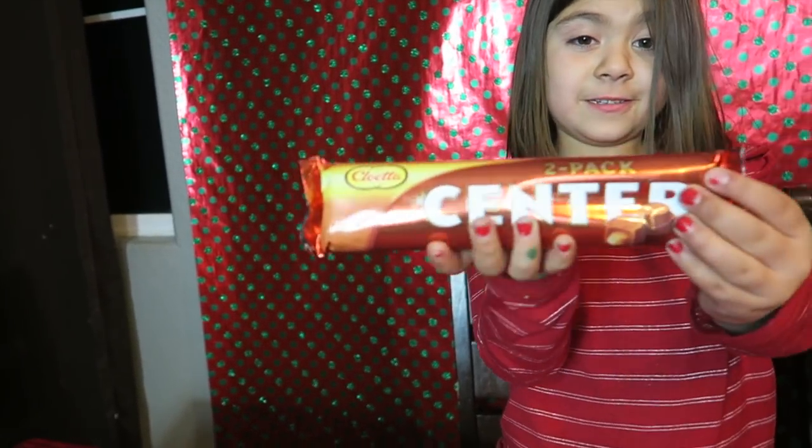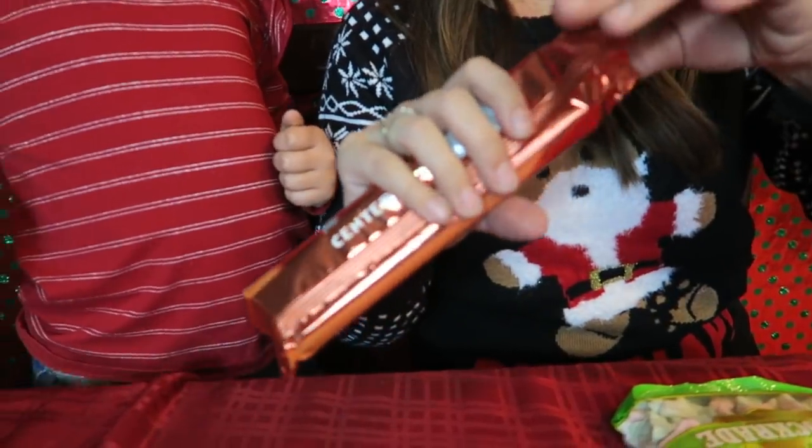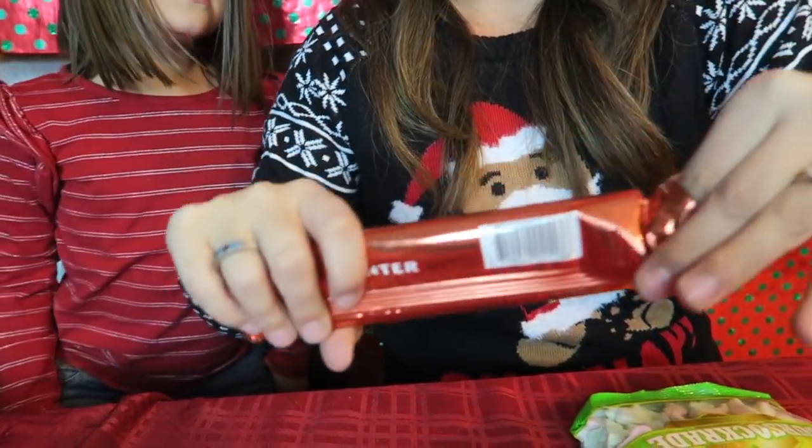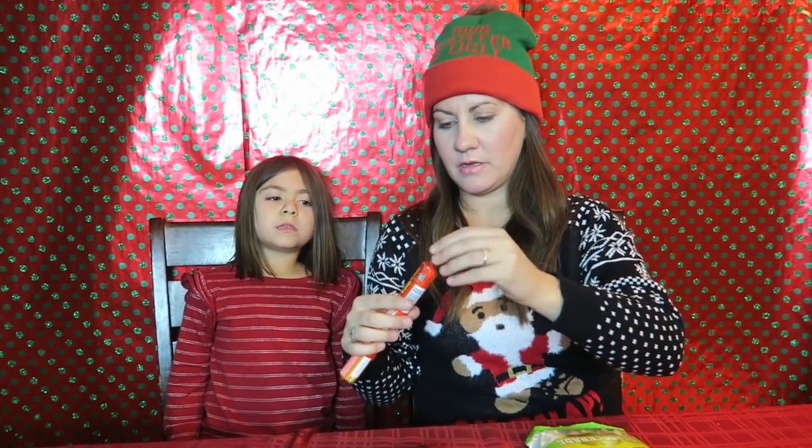Two chocolate bars. They look like Rolos. Ooh, let's check the pictures out. Pictures look like Rolos. Here, let me help you open that. They do have some Rolos in here. Boom. Check that out, Emberlyn. Mommy, save me.